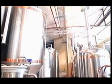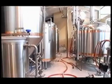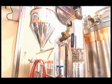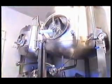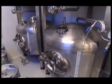The pair headed to the American Brewers Guild to learn their craft and source the equipment, which is all Canadian made. So this is a significant investment. As Phil explains, it means they need to get the product right, and they have. We've done 3 beer styles to start with.